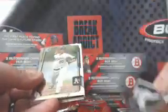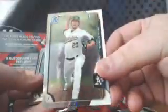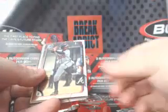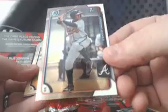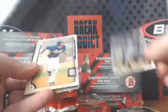Forrest Wall, chrome. Seth Strike, chrome for the A's. Buck O's, Harold Ramirez, chrome. Ozuna, I don't know how you say his name. Ozzie Albies for the Braves. I know the Braves fans are pumped about him.